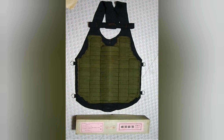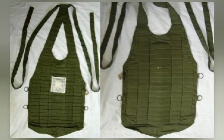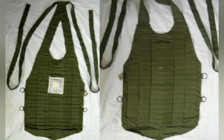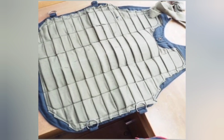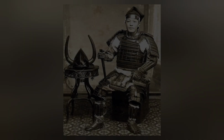The plates are placed so as to overlap the joints, that is, overlap. Dimensions: height 355 mm, width 330 mm. The plates provided protection against pistol bullets, shrapnel, and soft lead rifle bullets. The weight of the structure is about 6.5 kilograms.